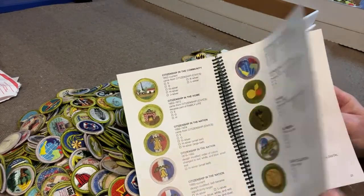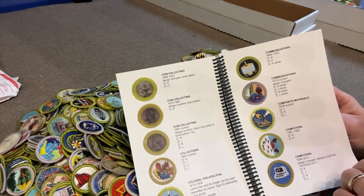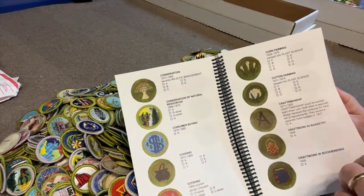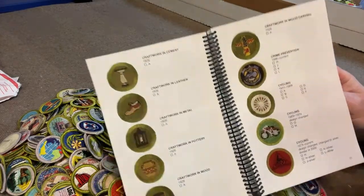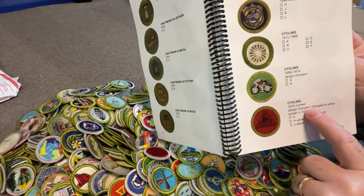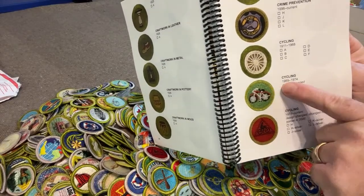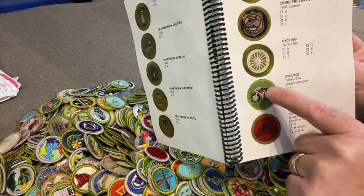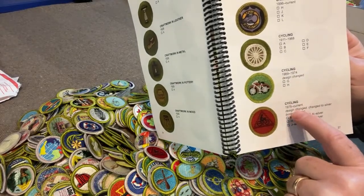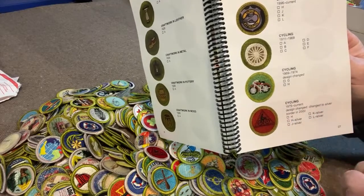The one we want to look for is cycling. So keep flipping here, we will get to cycling. I'm curious, yeah, here we go. So that design is from 1975 to the current. You can see the previous design from 1969 to 74 has a different look to it. And then here, Fred makes a note that the design changed to silver border in around 2000.